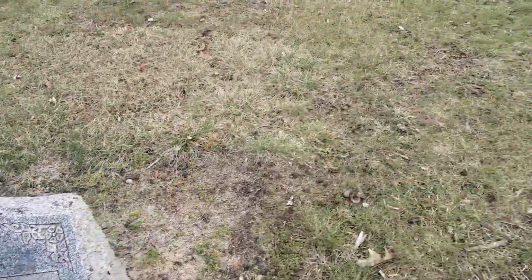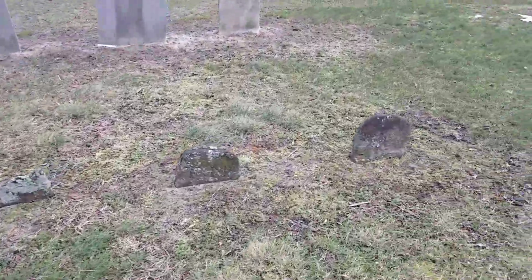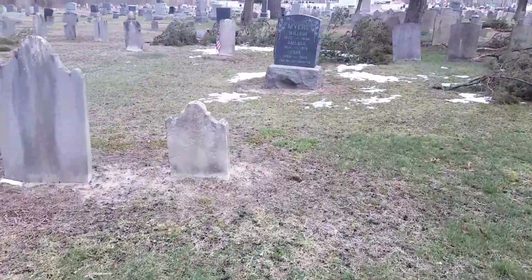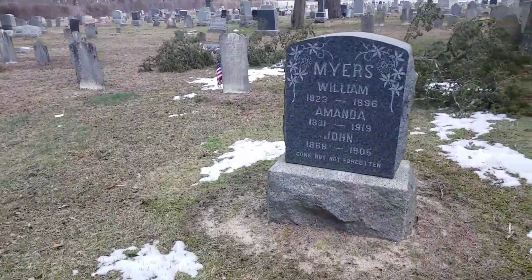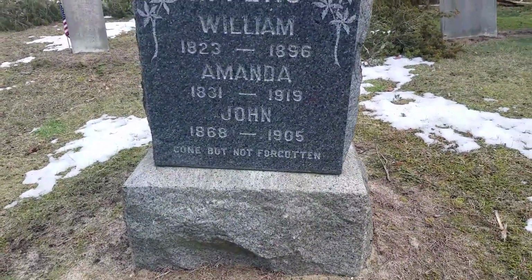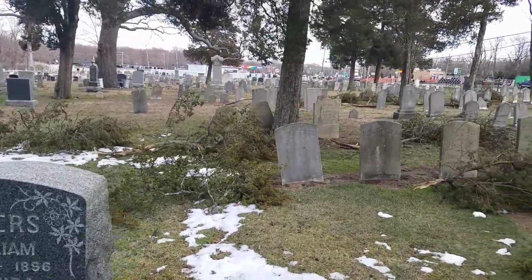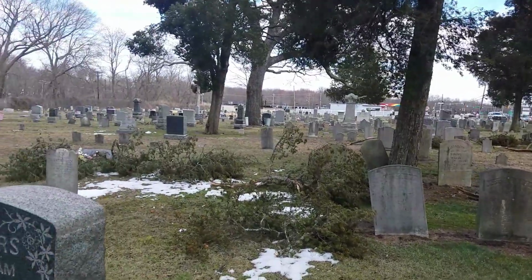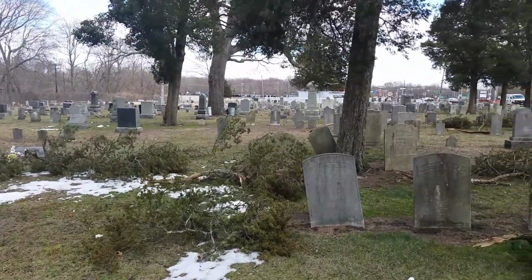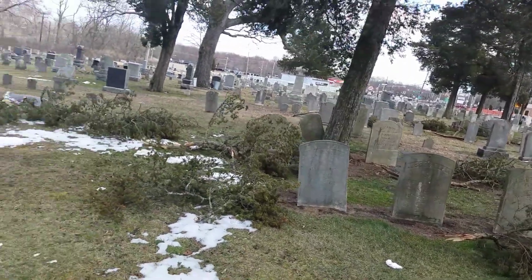1873 to 1962. And something else that's really creepy, if we come over here, this grave has both my name on it and my wife's name on it. So that's kind of weird, but other than that, it's pretty cool. There's a lot of down branches, which I've been dealing with at work also, but a lot of these graves are really old, so I'm going to keep shooting.